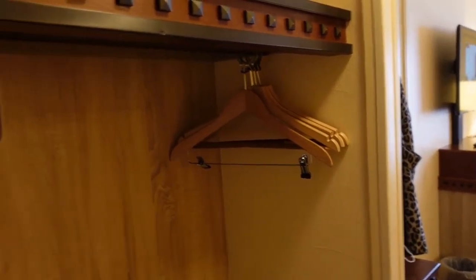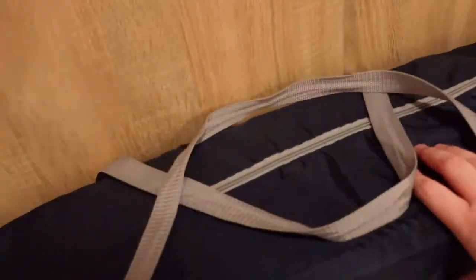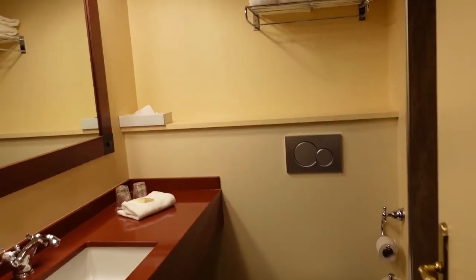So as soon as you walk in, you have like a little open wardrobe, and then there's loads of space above where you can put cases or bags, whatever you need. And there's also space underneath. So it's fantastic. You have a safe. I have no idea what's in this blue bag. It's quite bulky. I thought it would be like extra bedding, but I don't know if maybe it's a pop-up cot. I have no idea. So there's a mystery bag, which is always exciting. And then you turn and come into the bathroom.